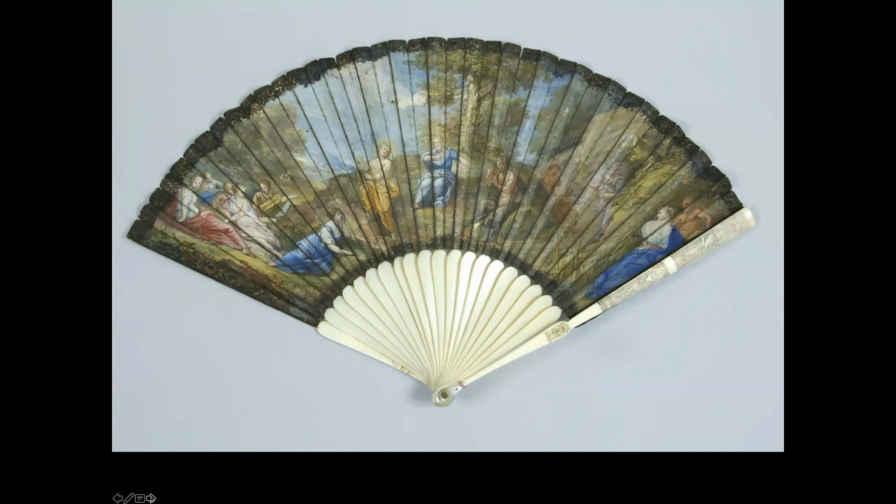The sticks are shallowly carved with a figure at the top of each. The leaf of the fan is made of vellum, a thin calf, lamb or kid skin. The front, known as the obverse, is hand-painted with a scene from the Roman poet Ovid's Metamorphoses, The Judgment of Midas, including a scene from classical literature on a fan's leaf which showed the user's education and knowledge.